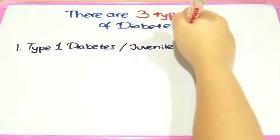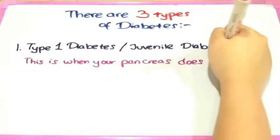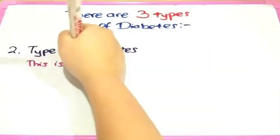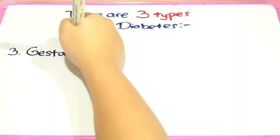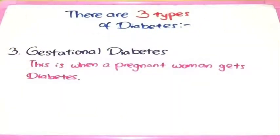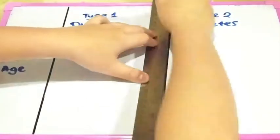Type 1 diabetes, also known as juvenile diabetes, is when your pancreas does not produce insulin. Type 2 diabetes is when less insulin gets produced. And gestational diabetes is when pregnant women get diabetes. Type 1 diabetes is commonly diagnosed in young people.